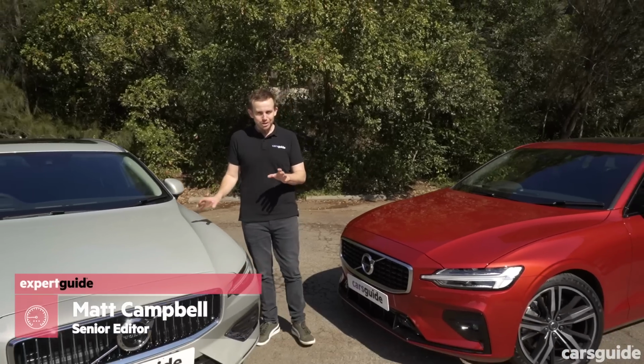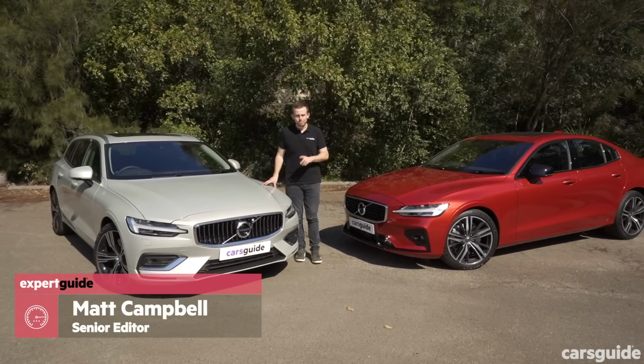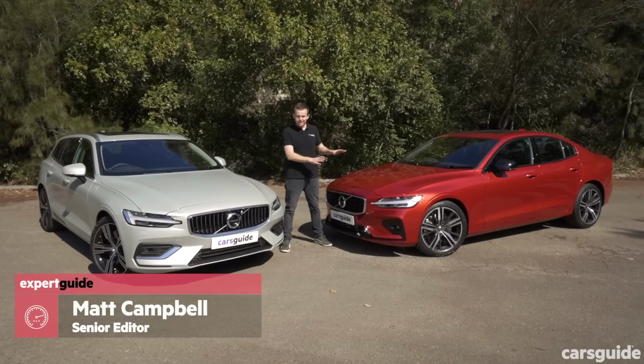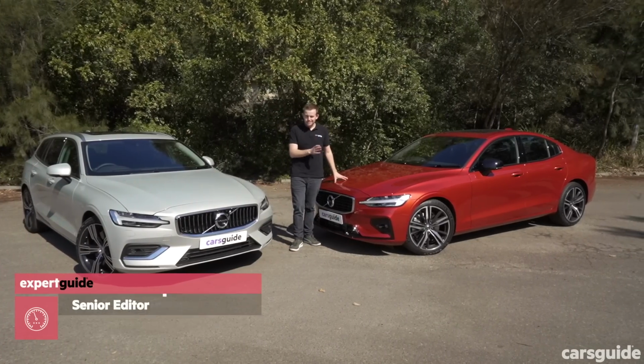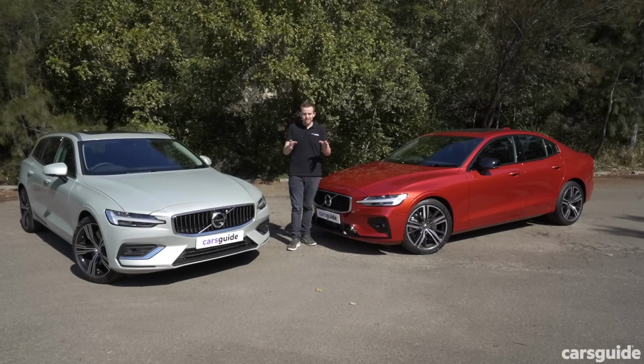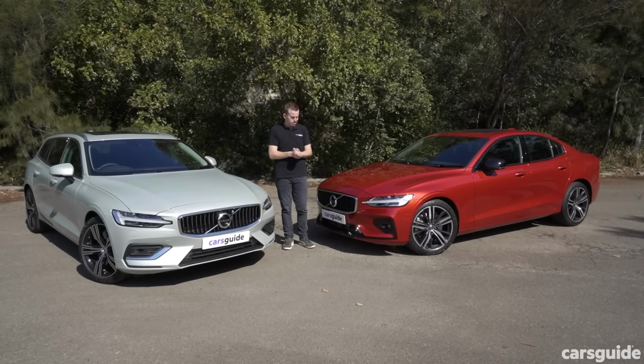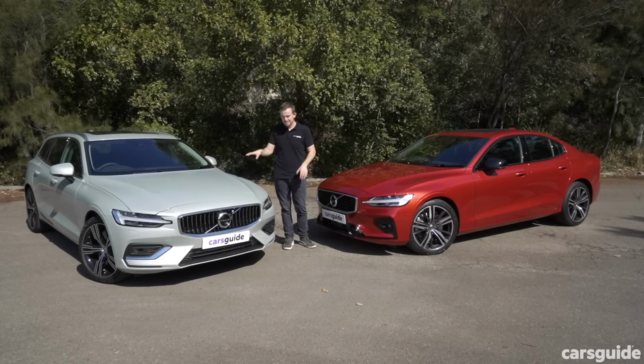This is the all-new Volvo V60 wagon. It's a luxury model from Europe, but it's not from Germany. And over here is the Volvo S60 sedan. Now, some brands would have the same name for their car, but different body styles. Not Volvo, they do things a little bit differently. So you've got S60 sedan and V60 wagon.